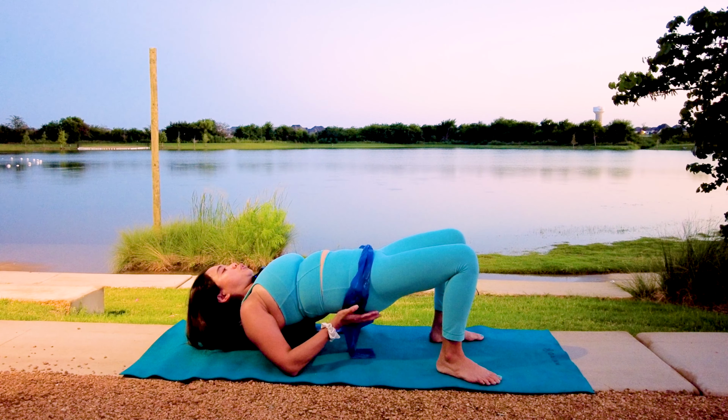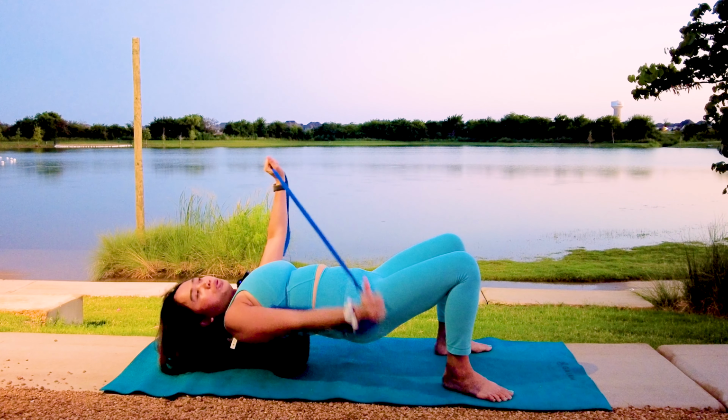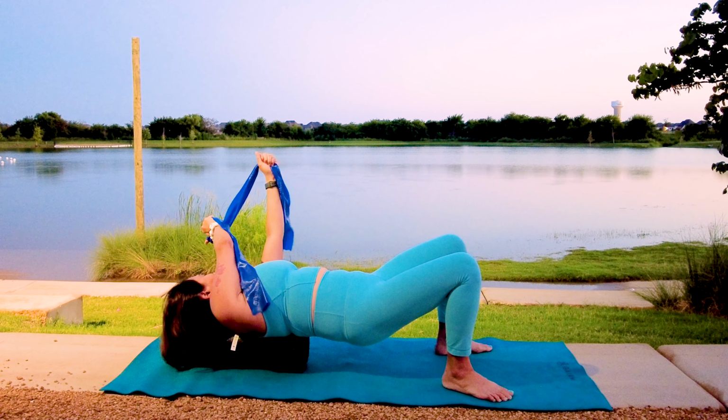Follow your eye gaze, follow your thumb as you reach to your left, and as you pull down, thumbs up, and then you look down. You follow the movement with your eye gaze. So I'm following my right arm, keeping my left hand holding the band, pulling it. Inhale as I reach, exhale as I go down. I'm following my thumb movement, my hand, looking up, my eye gaze, and then down.